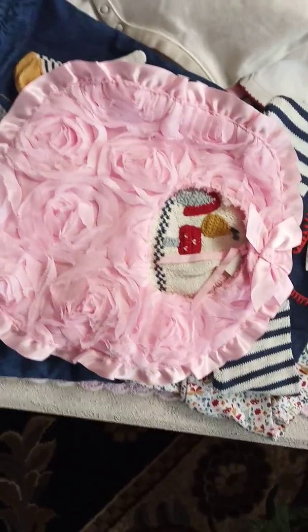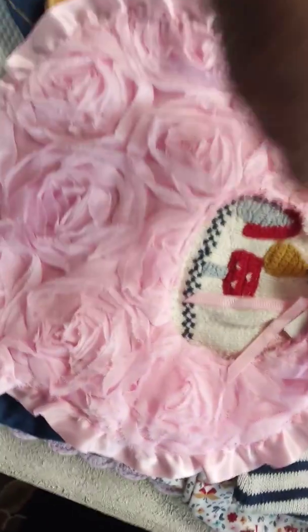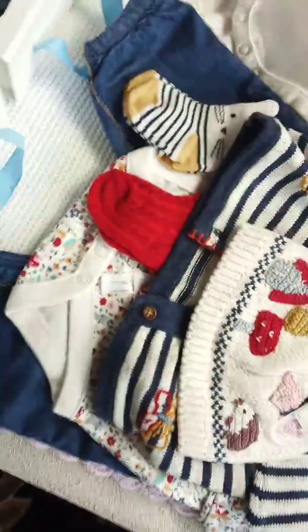Okay. And, oh Lord, I am also selling my pie, this bib, and actually this. It's the little romper Mud Pie, and I want $20 for it. Yep, 10 for the bottom and 10 for the bib. So $20.